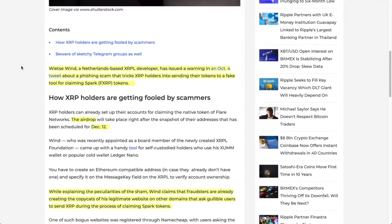So what's happening here? As you all may know, for all you XRP holders, including myself, there's going to be an airdrop from Flare, where they're going to give you Spark tokens. So it's kind of like a one-to-one airdrop. All the XRP, you get Flare or Spark. What's Spark? Well, it's going to introduce smart contract functionality to the XRP ledger. And on top of that, Ripple's making moves because they've actually got a patent for Oracle. So it should be a good year for Ripple and or XRP. We'll find out. Anyhow, the airdrop's going to happen on December 12th.